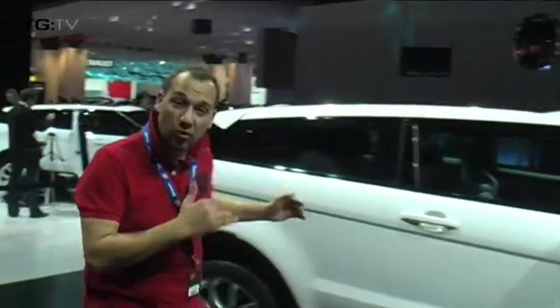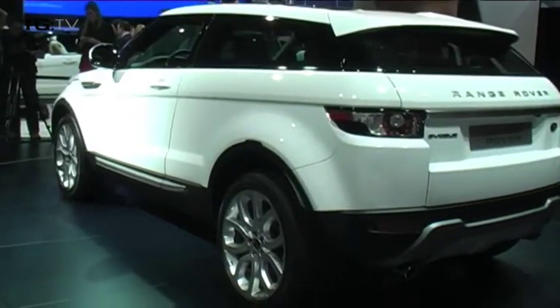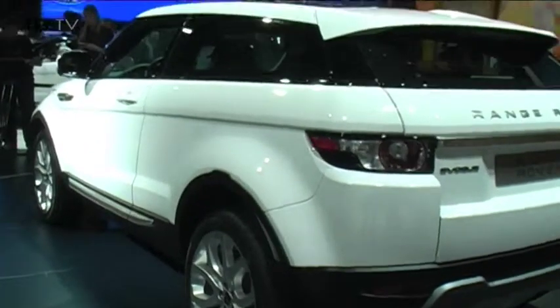Anticipated previews of the show, and it's the new Range Rover Evoque. It is beautiful. The pictures do not do this car justice. Look at that massive waistline. It just goes all the way up. It is stunning. I mean, tiny rear windows lift up the bodyline. It's very, very muscular. It's the new baby Range Rover.